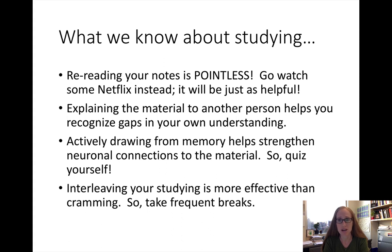Often students come into my office and say, gosh, Dr. Jensen, I'm not doing as well as I'd like. And I say, how are you studying? Well, I go through all the notes. I go through all the PowerPoints. I go through all the homework assignments. That's not the way to study. It does nothing for you. Okay, so that's number one.